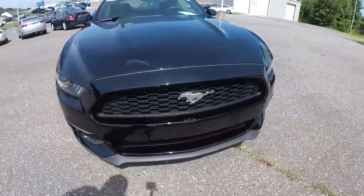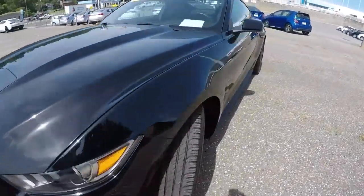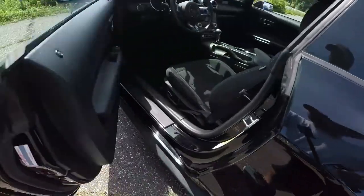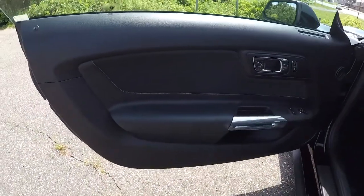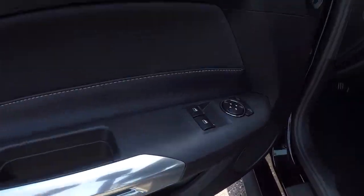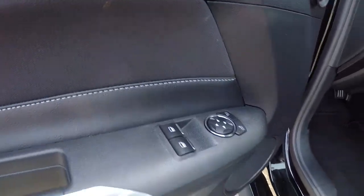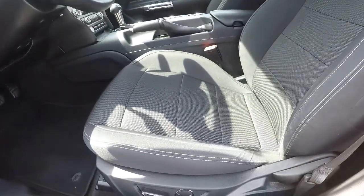Alright, let's go ahead and take a look on the inside. Once again, it's a 2016, 19,000 miles on it. Exterior of this Mustang's in really good shape. It's got the black on black door panels, power locks, power mirrors, power windows. It does have the black cloth seating.